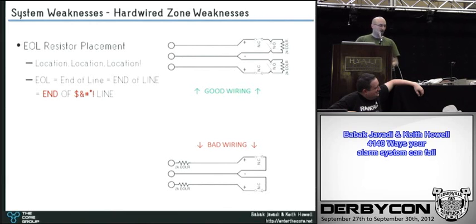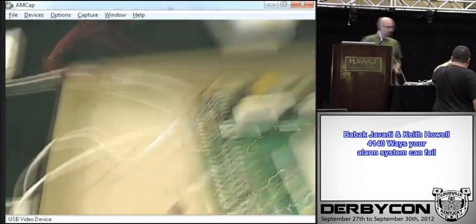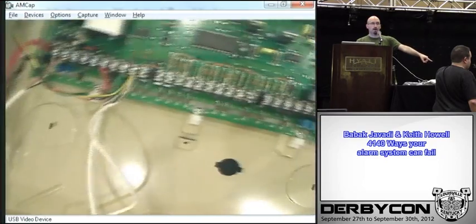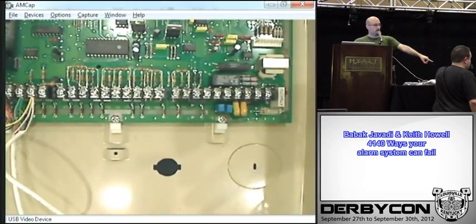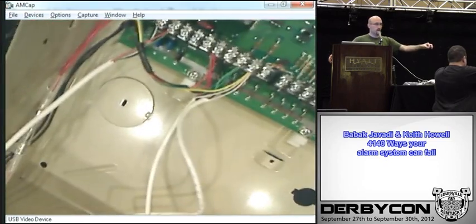How many of you actually have an alarm system in your house or in your business? Cool. When you go home, open up your alarm system and look for resistors on the terminals. Specifically, look for resistors on terminals that have wires leading out from them. Those are your hardwired zones.